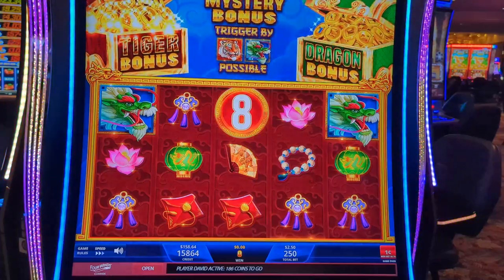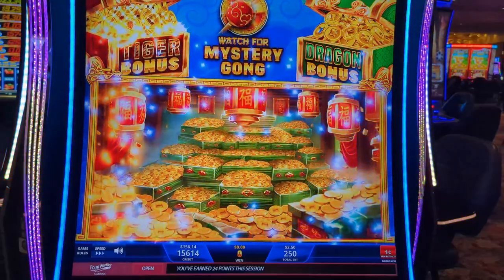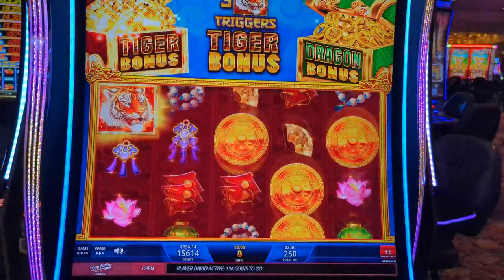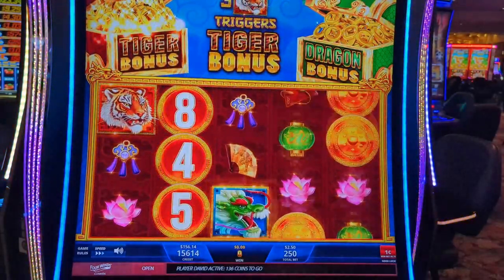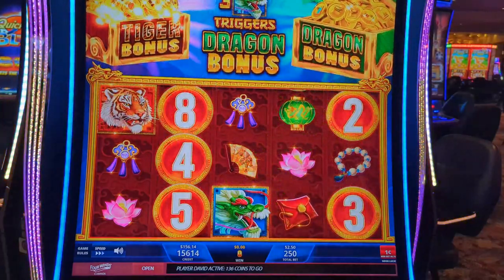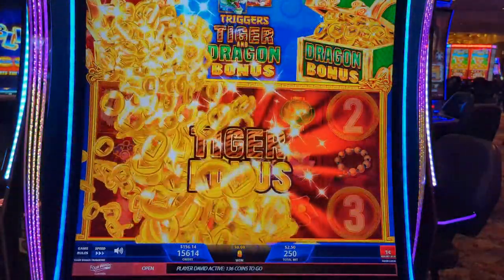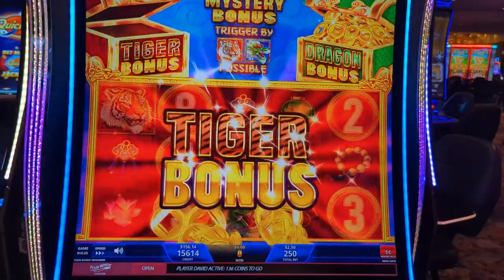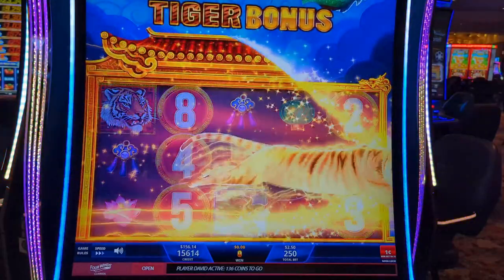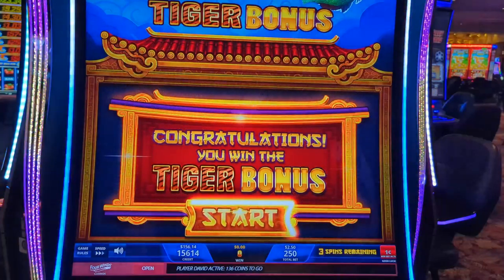We got something. Is that a natural bonus? No, this is a special thing. Are we getting tiger, dragon, or what? Which one are we getting? Tiger. Now, these bonuses are crazy different. I think the dragon is a straight hold and spin. I didn't know it had the unnatural feature.